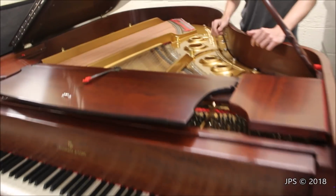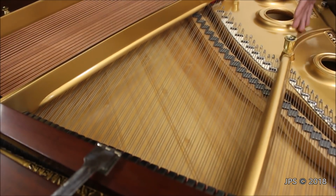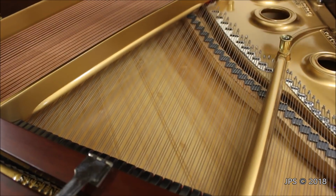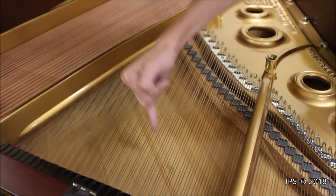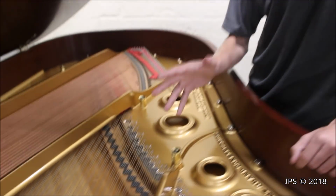The soundboard on this piano, actually everything about this piano is either brand new or it has been refinished. The piano, I'm sure, has been refinished. All the strings and all of the bridges and stuff here have been gone through. The soundboard has had a repair, at least two. You can see here that there's a shim there and also a shim there. However, the piano sounds absolutely wonderful.